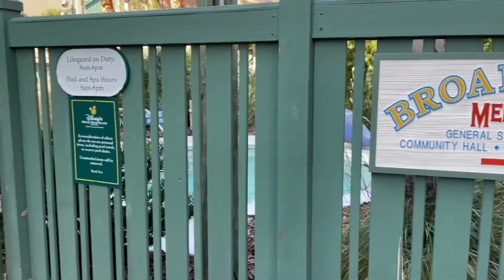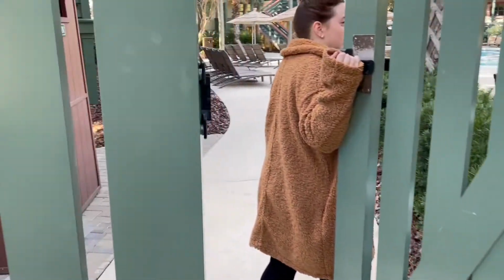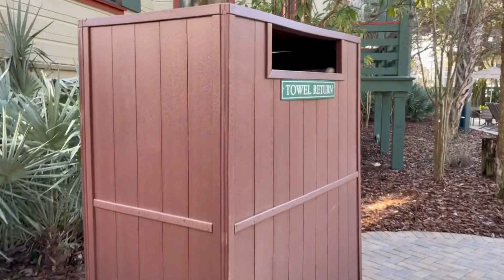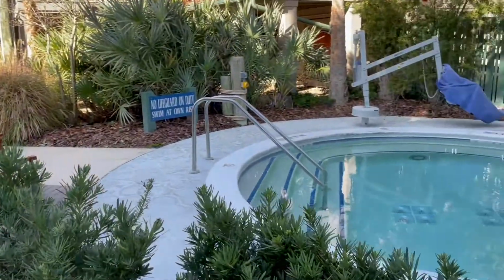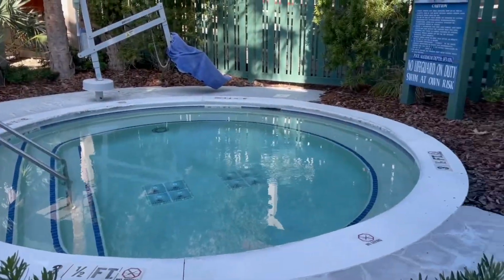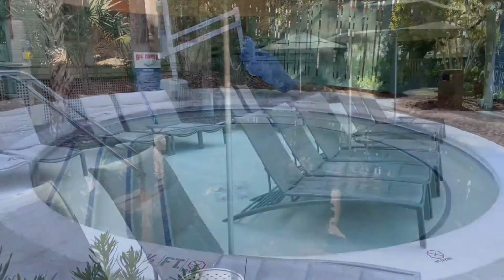So now we're heading into the pool area. There is a spa. The pool is open every day at 9 a.m. I think it closes at 8 p.m. It is a heated pool, and we ended up getting in it. It was 50-something degrees outside, but the pool was heated to, I think, 80, 85. So it was really pleasant. The spa is obviously really nice to relax in.